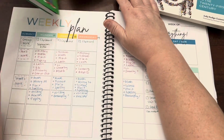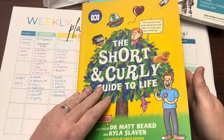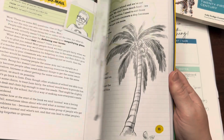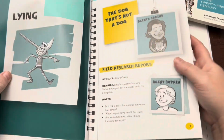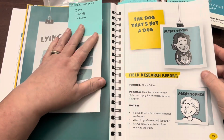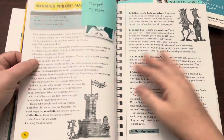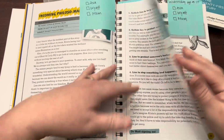And then we finished Big Ideas, and we've moved on to the Short and Curly Guide to Life. But again, this is a lot of reading to do one day a week, which is what I have it scheduled. So what we did last week and what we're going to continue this week is, every morning, during that clipboard time, we each individually read a few pages. We mark off here once we've read it, so I know that everyone got it.